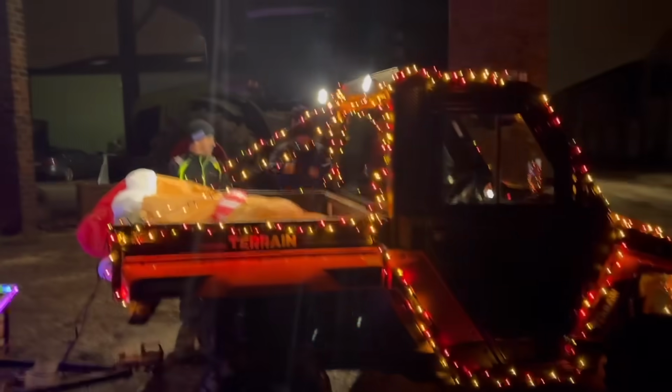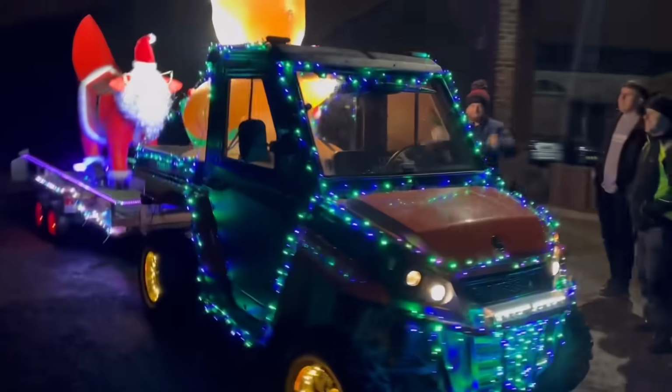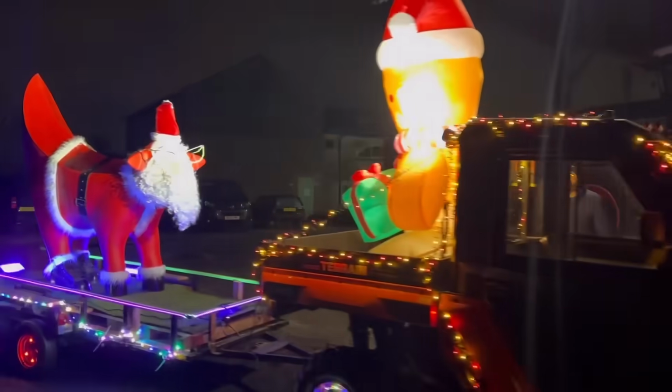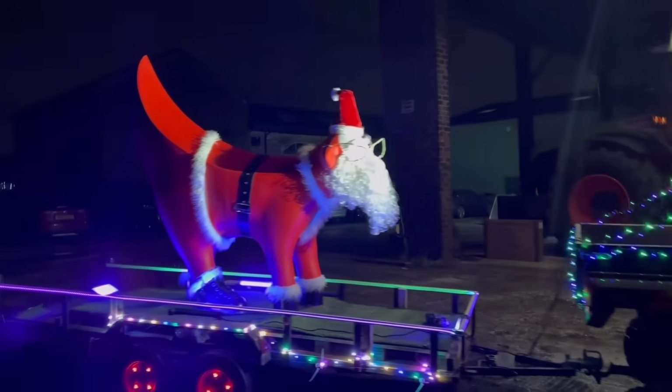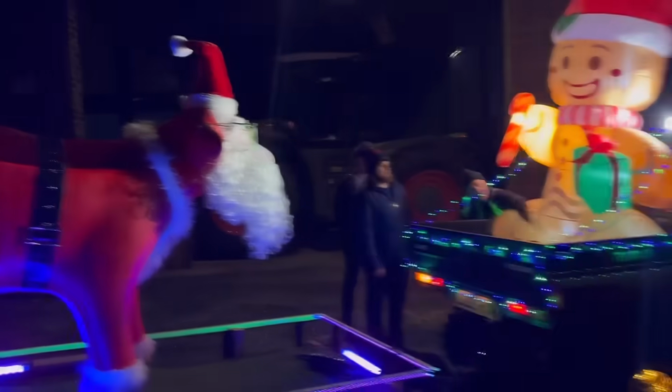Wait for the gingerbread man to blow up. Look at that. That's brilliant. Who wants to ride on it on the way round? Who's riding on it on the way round?